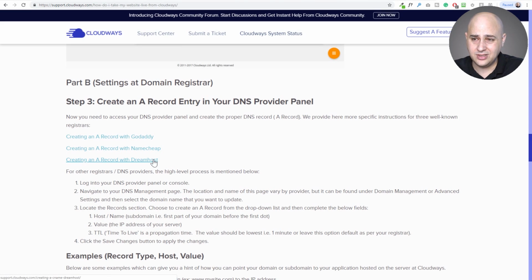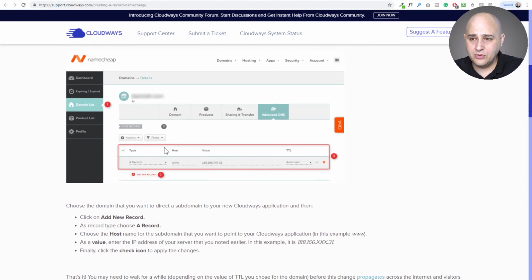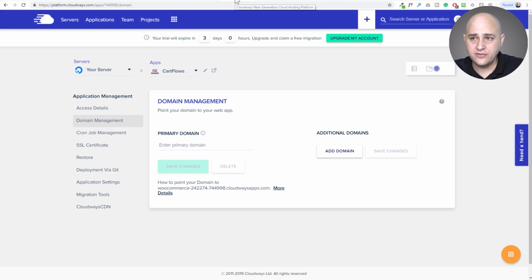Actually, I don't know why DreamHost is in there. I register all my domain names at Namecheap, but people use GoDaddy, Namecheap. So for me, I would click right here, and it would tell me exactly what I need to do in Namecheap. It takes 2 seconds. So it's not hard at all. It's just following a few steps. And I'm sure their support could help you with that. Then you just pop the domain name in here, click on Save Changes, and then boom, it just works. As long as you've done that DNS change, it just works.